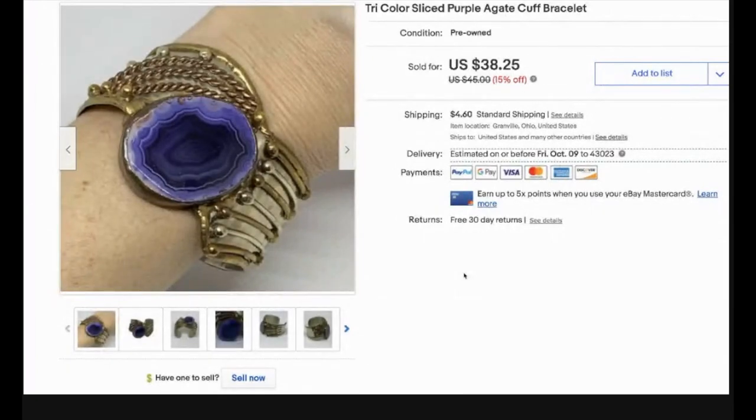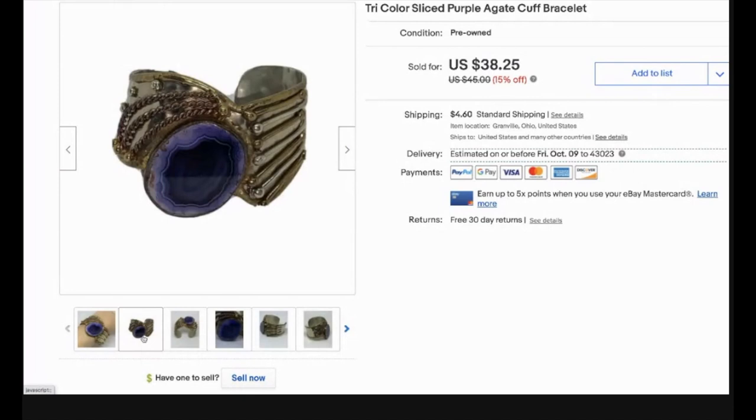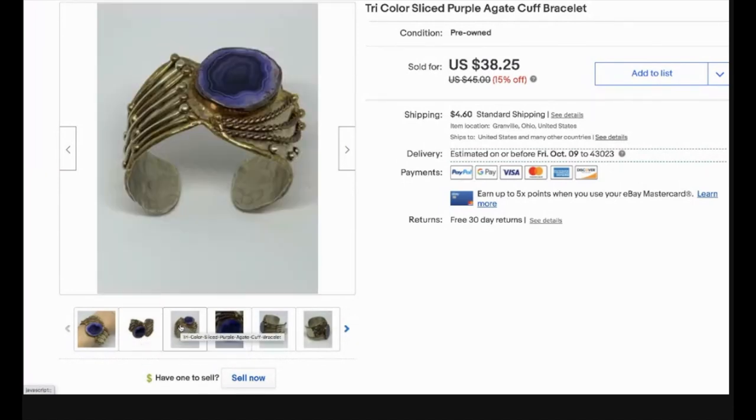This came out of my bulk buy, the 344 pounds of jewelry. I bought it on eBay to sell on eBay. And this sold for $38.25 and the buyer paid shipping. It's a tricolor sliced cuff bracelet. It's got the purple, I think it's pronounced agate. And it's a really, really neat piece.